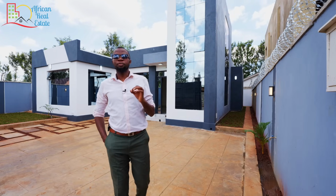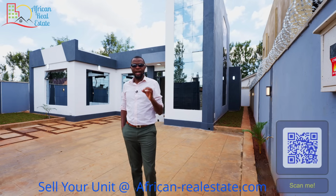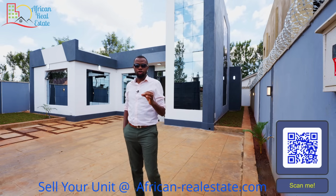African real estate is a marketplace for all. That means if you want to sell a unit, you can always go to the marketplace, add a listing, and you'll get a client from the portfolio that we have.